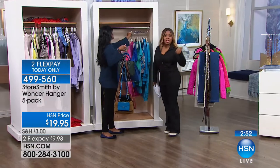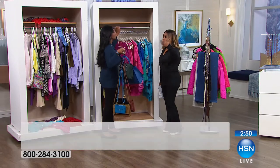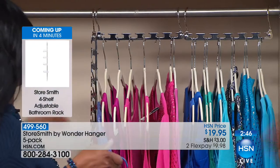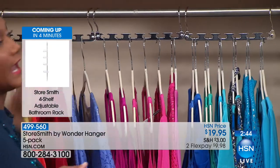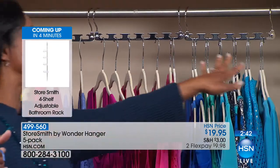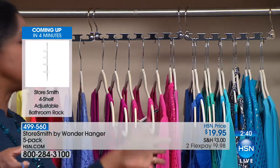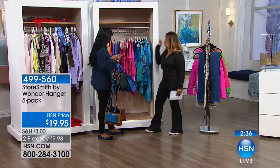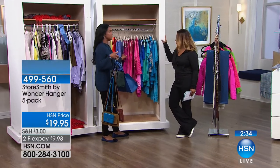How many pairs of black pants do you have? Do you have more than one? Do you have 2? Do you have 3? Put all of them on one or two, and now they're organized. Isn't this nice? Because now you can have that closet of your dreams, whether you want a color code or, as Marlo mentioned, putting the black slacks together, or your tank tops, or maybe all of your little camis, and your shells, your underpinnings.